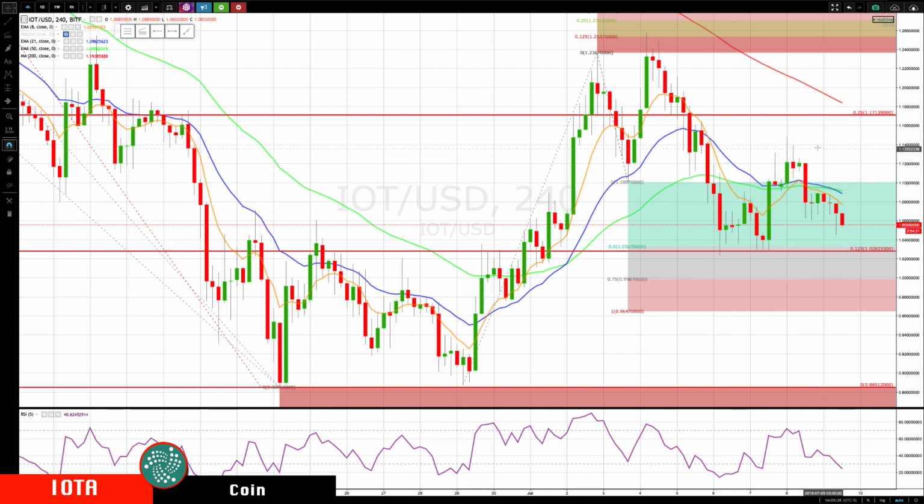This one's not yet. This one is still valid. So this could easily still go lower. Again, key support coming in at this 103 to 102.82 area. If we do break below that, watch for 99.87, then 96.47, and potential reversal patterns back down there.